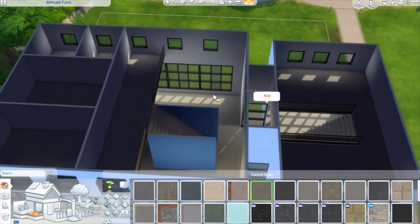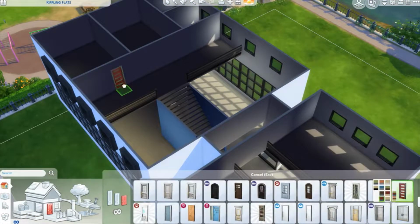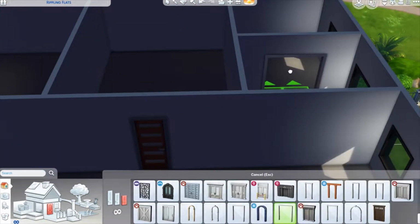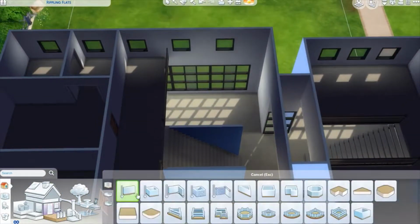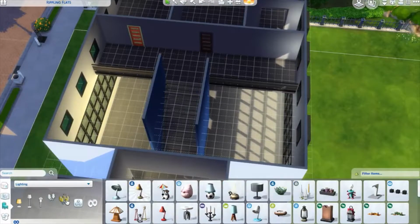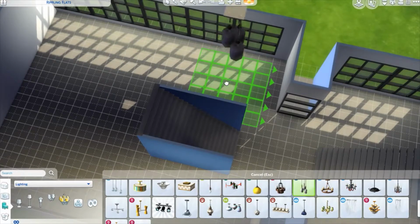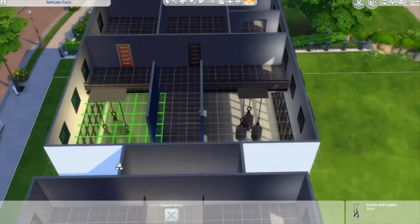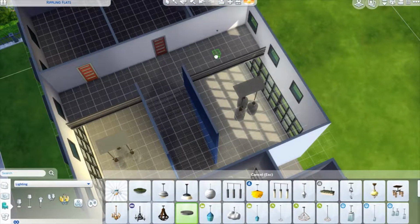You could also use the other side as well. So we've got two bedrooms on the left hand side. One of them's got like a walk-in wardrobe and a bathroom as well, and the other side doesn't. It's just a bedroom. And on the right hand side we have a gym, and we have like a guest bedroom and a bathroom as well. So it's all very fun.